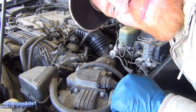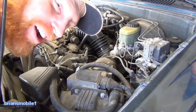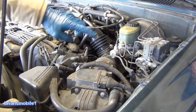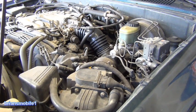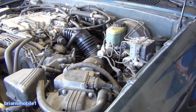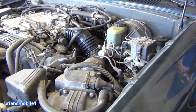What a difference that made. Isn't that amazing? It's like a whole new car, just for that. The reason why is now it knows exactly how much fuel to squirt. Before, it was just getting a bunch of air and not enough gas. It was running out of gas. Awesome! So if this was bad, you'd get those same symptoms.